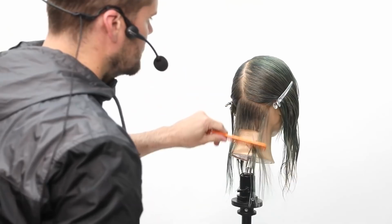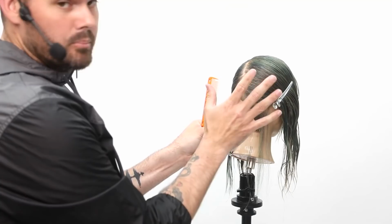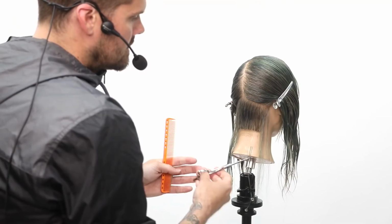The reason I use the tip of the scissor and not all of the scissor is because once the hair ends up in this area of the blade, it starts to push the weight. So if I came in here and just started hacking at the hair, it would push that, and then I would get a weird line. So I go in just with the tip and work my way across.